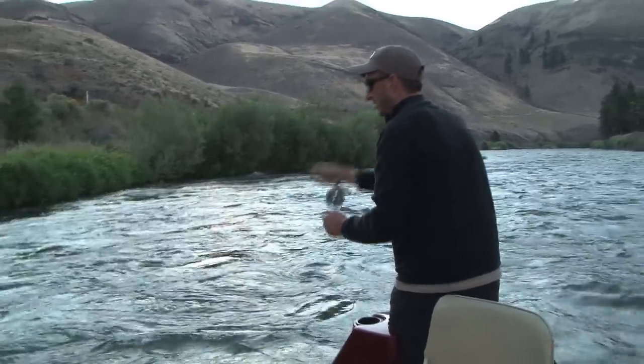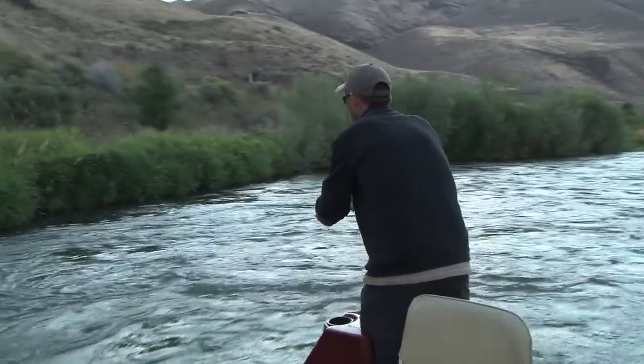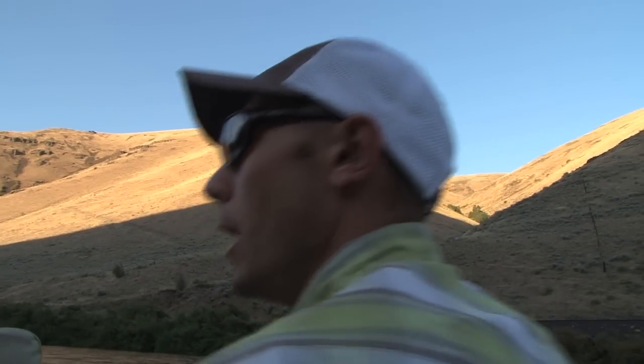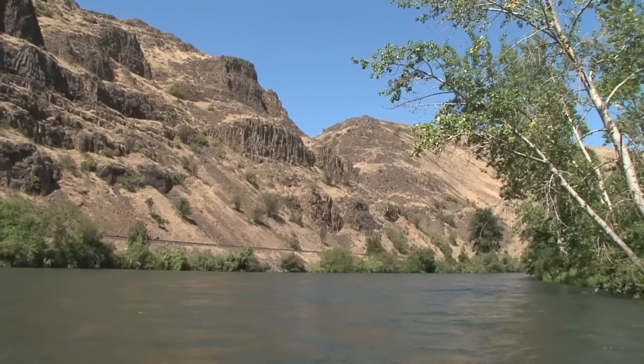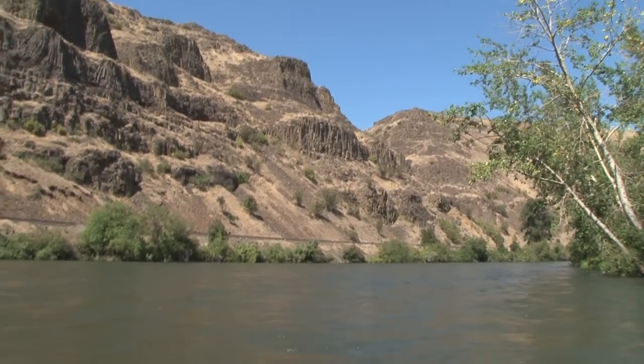Yeah. And as soon as he eats it and closes his mouth and really goes back underwater, by that point we've just kind of recognized that it's happening. At that point, we just come up just like a back cast, and that immediately takes the slack out of the line and buries the hook into his lip and puts a smile on Nikki's face.